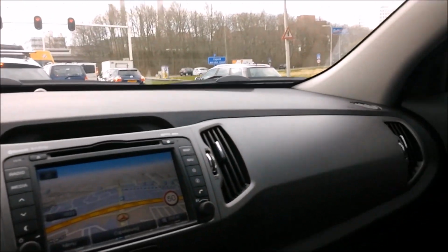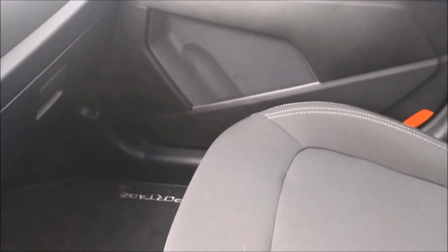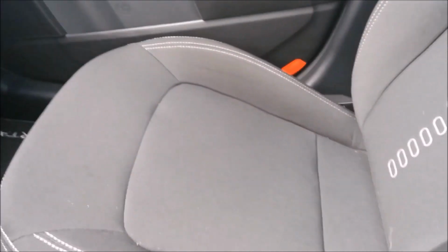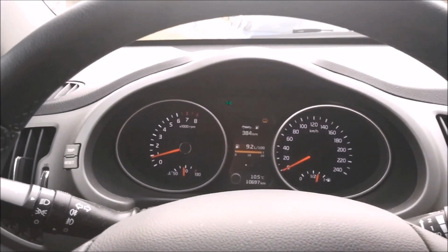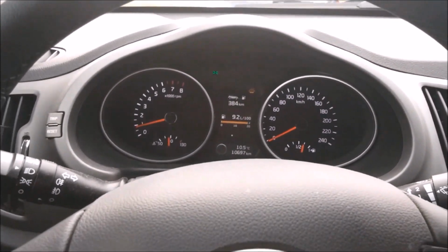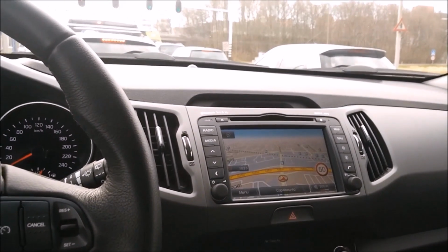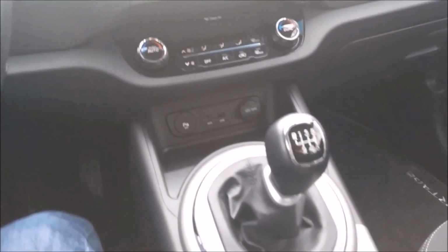This is a nice car. First impression of it is not too bad, actually. This one doesn't have the leather trim. It's got cloth trim. I will show you the details later on. Everything looks pretty much as you would expect it from a 2015 car. Dashboard is, this is a nice design. Six-speed manual.